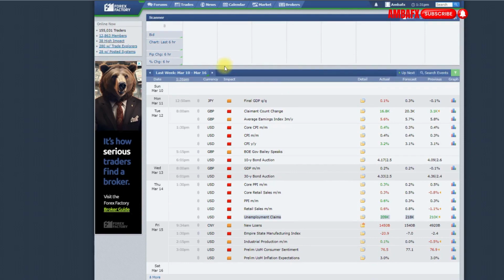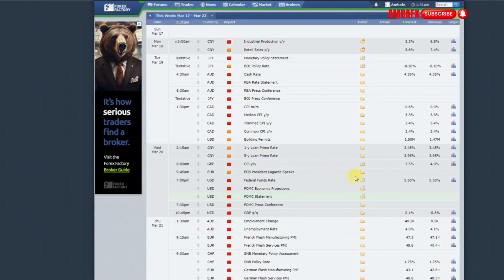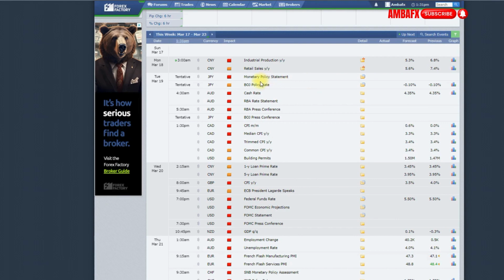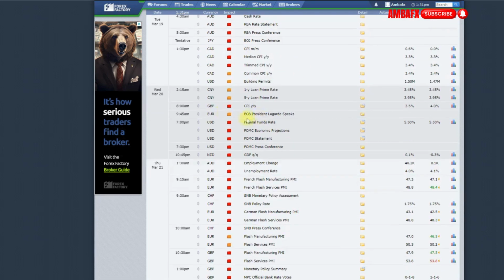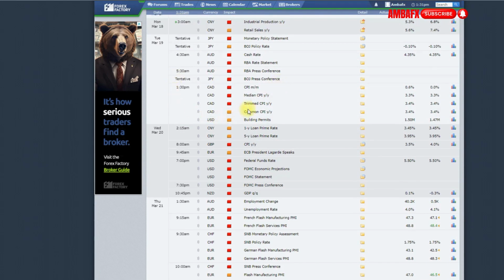So on the economic calendar this week, we have the interest rate report from the Bank of Japan on Tuesday, but it is tentative. Probably they might postpone it. And at 4:30 a.m. Nigerian time, we have the interest rate report from Australia. As you can see, the previous is 4.35 and the forecast is 4.35. They might increase, reduce, or hold their interest rate, and I believe they will hold. There's also a press conference with the Bank of Japan, tentative also.